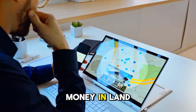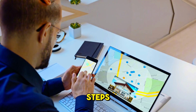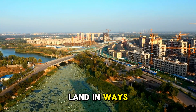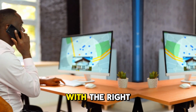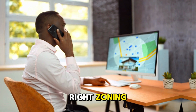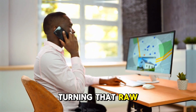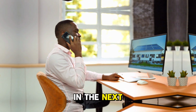Most people lose money in land deals not because the land is bad, but because they skip these two steps. They either buy in the wrong place or assume they can use the land in ways the law won't allow. But you're not going to make that mistake. With the right location and the right zoning, you're now positioned to move into the next exciting phase, turning that raw land into a monthly income stream. And that's exactly what we'll cover in the next segment.